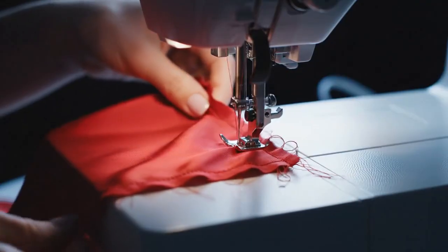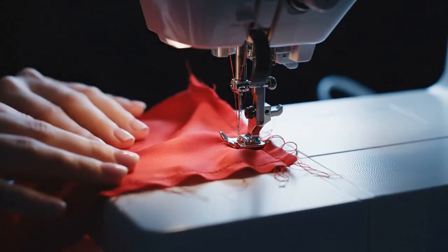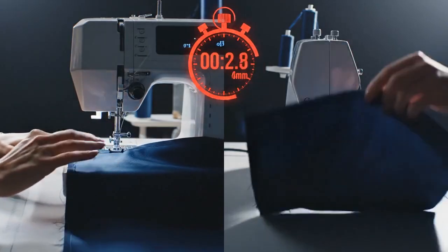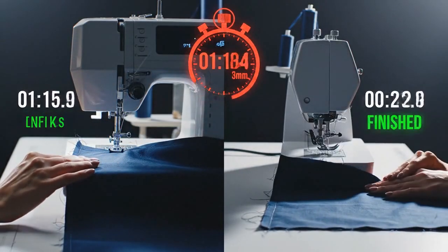But here is what I see serger owners do wrong consistently. They use their serger to finish edges after sewing the seam on the regular machine. That is the slow way.